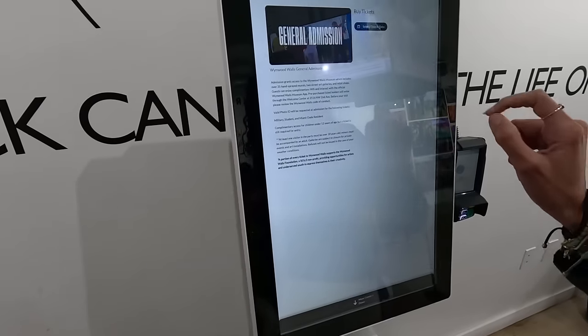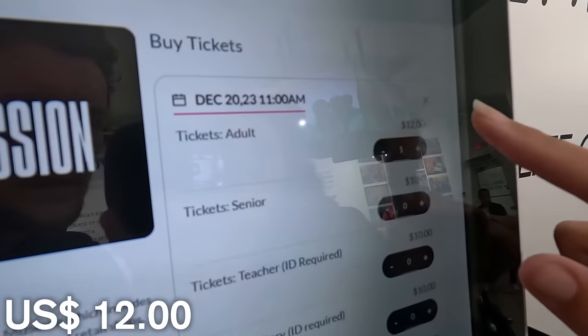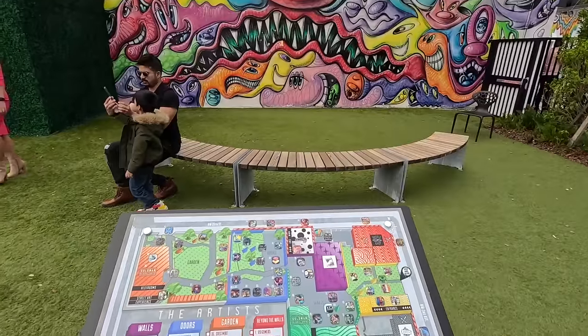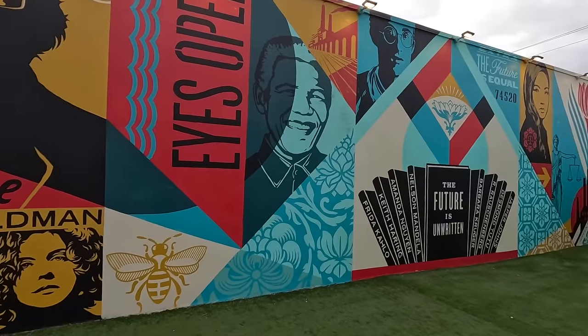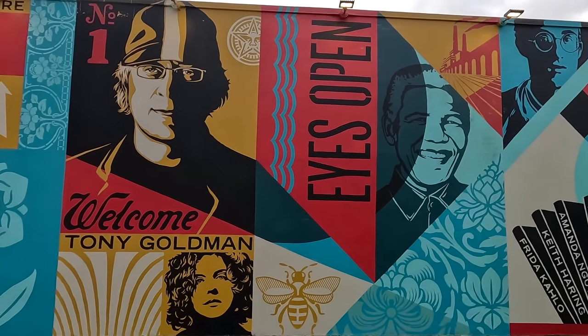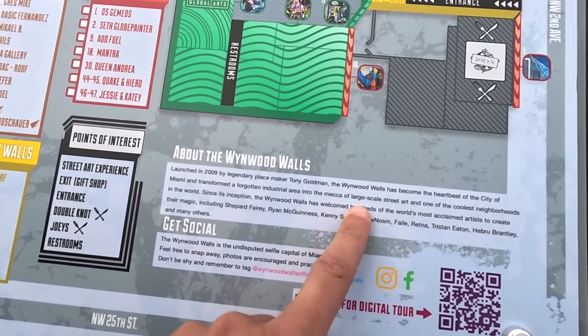So it turns out that for the main area of Wynwood Walls, you have to pay $12 each. It says that this place was launched in 2009 by legendary placemaker Tony Goldman, who transformed a forgotten industrial area into the mecca of large-scale street art.